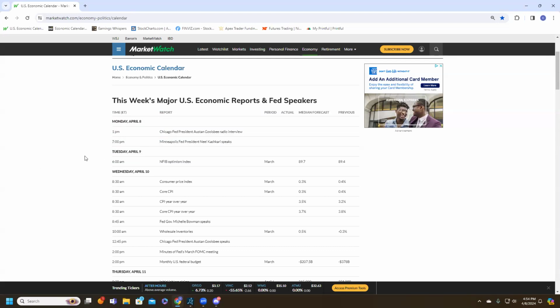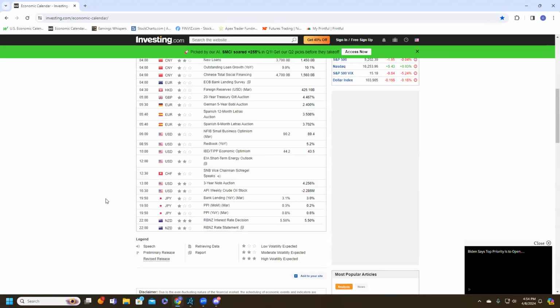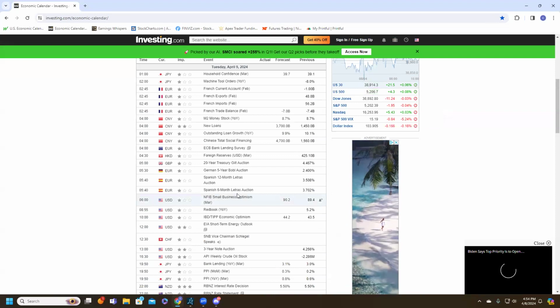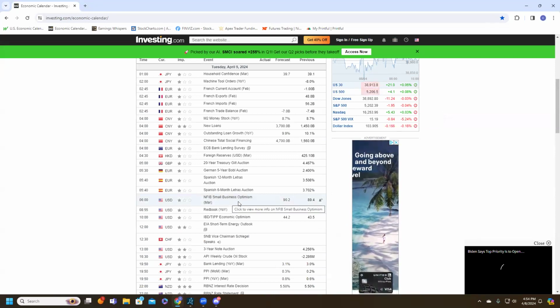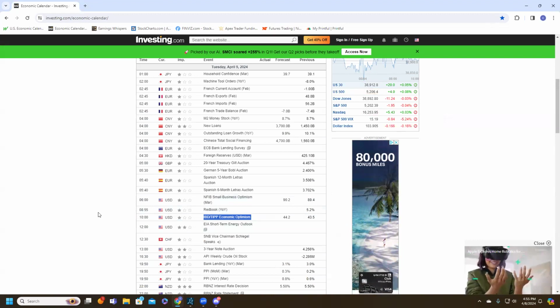Big nothing burger, just the NFIB Optimism Index that comes out way early in the morning, so before the market even opens. Doesn't look like we have any other data. We can always cross-check it with the economic calendar on investing.com, and we can see really nothing going on tomorrow, right? You got the small business optimism outlook, but it does look like at 10 a.m. the IBD, so you want to double check there. Could have some data 30 minutes after the market opens. Check again in the morning.